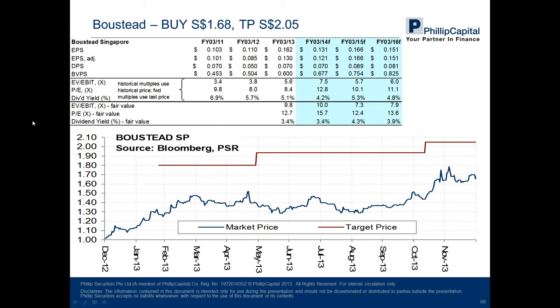So here's just a summary about it again. You can see that the target price is 2.05 from a present price of $1.68.